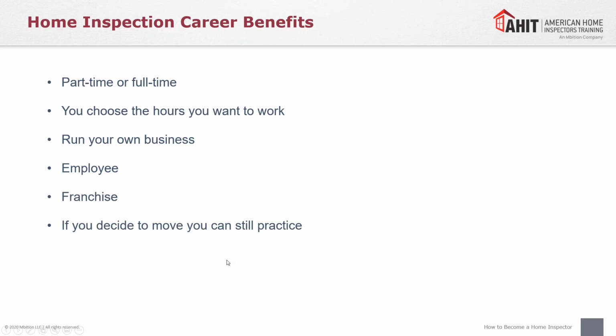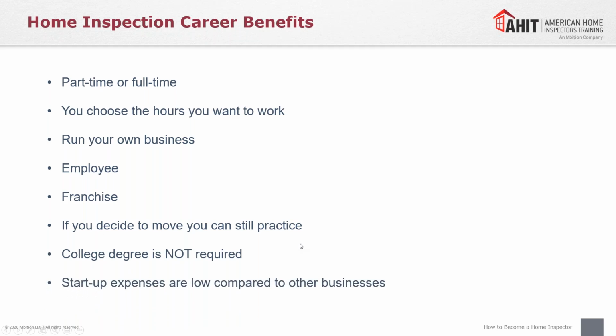And then if you decide to move, you can still practice. Now, of course, it depends where you're going to move. You may have to meet some additional educational requirements or take a test, but we can help you out with that. And a college degree is not required. If you have one, fantastic. If you don't, don't worry. If you're in a regulated state, there aren't any states that require a college degree for a home inspector.